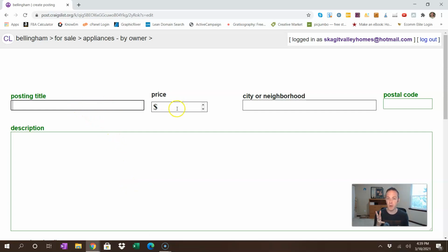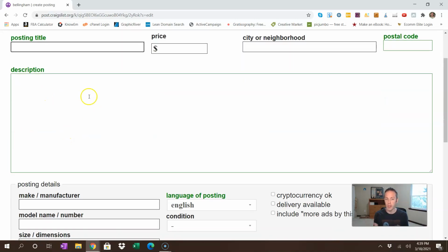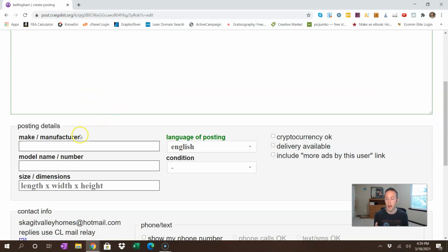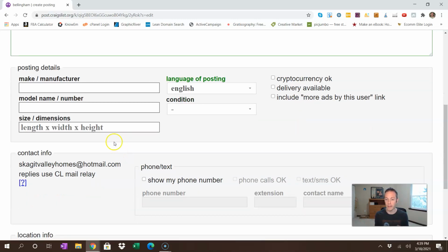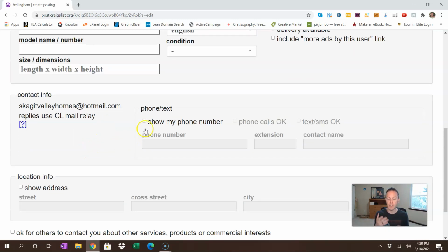You're going to have a title, whatever the price that it is that you want to set it at, okay? The general area you're in, your postal code, your description of that item. If it is an appliance or a laptop or something that has a brand name, you can include that. And then the condition, it's not going to be new more than likely. And then you just need to decide whether you want to show your phone number or not.